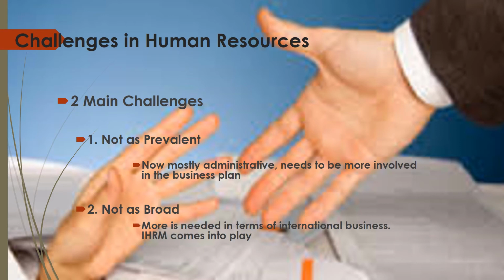The second challenge of HR is that it's not as broad as it needs to be. The scope of HR needs to broaden. In other words, in addition to helping create business strategies and policies to help prepare the businesses for surprises and to increase profitability, more is needed. For example, with Ghana growing their economy internationally, international human resources management comes into play, and the need for understanding other cultures internationally is crucial for success and continued growth.